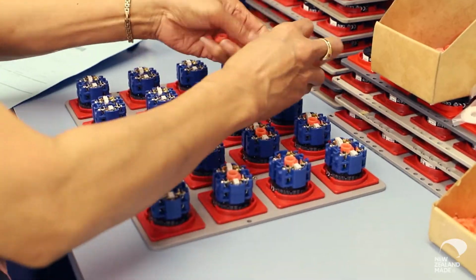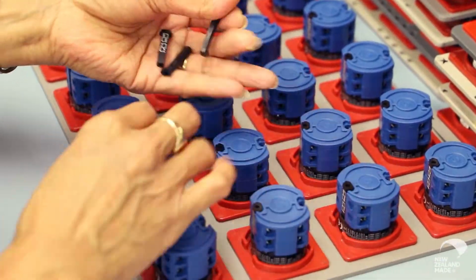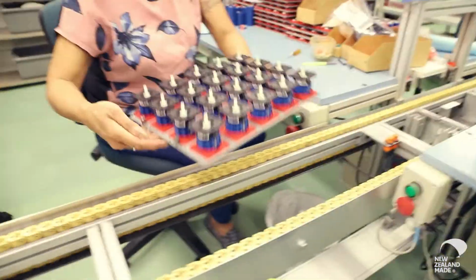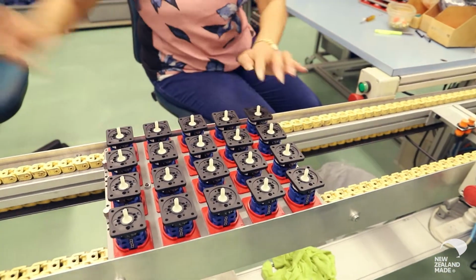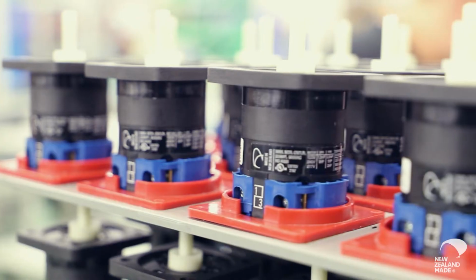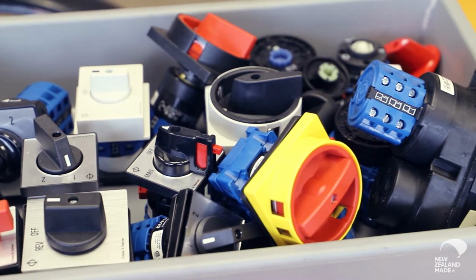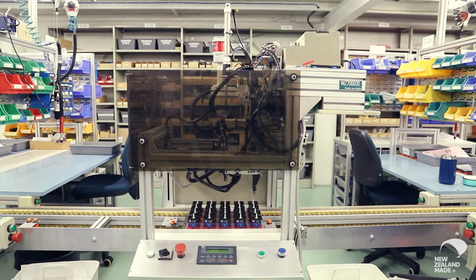Kraus Naimer is a specialist switch production company and has subsidiary sales companies all around the world. It's been going since 1907 as a family business. They visit the New Zealand factory here every year. The factory was established in 1978. We produce 2,000 to 3,000 switches a day and export about 85% of what we make.